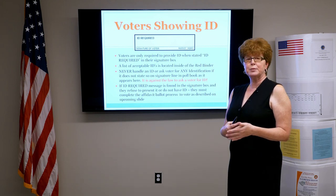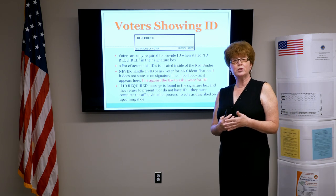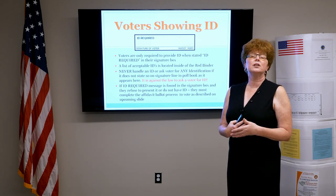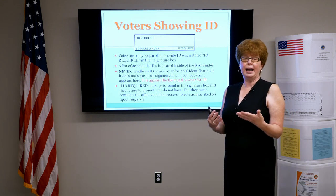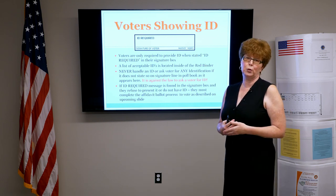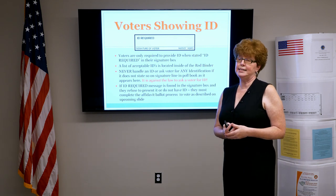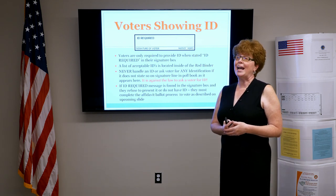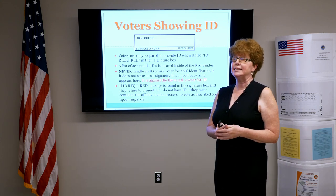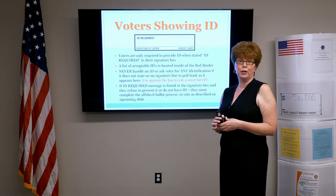A list of acceptable IDs is located inside the red binder. Some of those suggestions are a motor vehicle ID, or it could be a pay stub or a utility bill. The entire list is located there. Never handle an ID or ask for any identification if it does not state so in the signature line in the poll book, as it appears here.